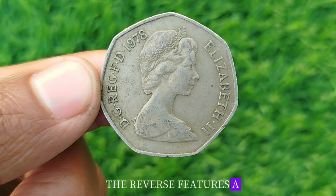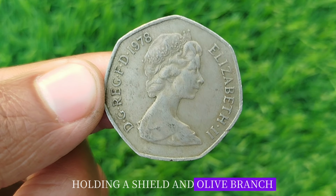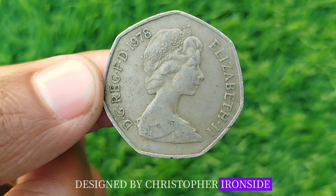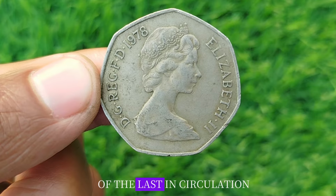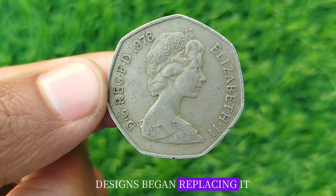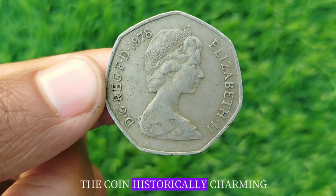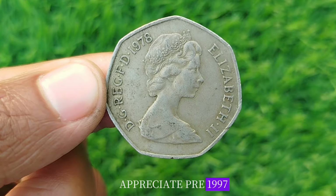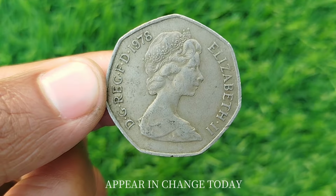The reverse features a seated Britannia holding a shield and olive branch, an image symbolic of British strength and peace. Designed by Christopher Ironside, this reverse was one of the last in circulation before later commemorative 50p designs began replacing it. All these elements make the coin historically charming, especially for collectors who appreciate pre-1997 large 50p issues that no longer appear in change today.